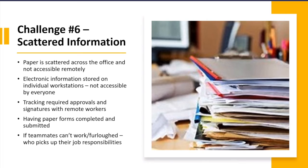And then paper forms. We're using a lot of forms out there nowadays. If they're in paper, how do you get that thing filled out, signed, and back? We were just talking to a school district that had the same scenario. They're handing out Chromebooks. They want the signed paperwork back saying they got them. How do they get it back?